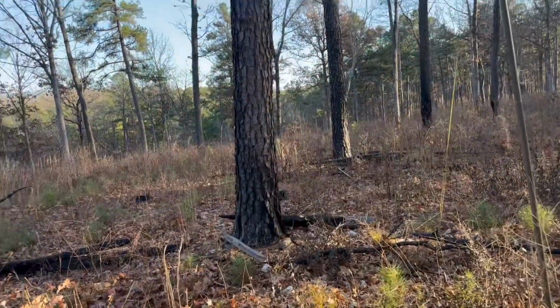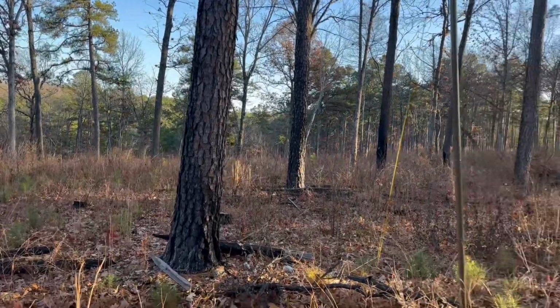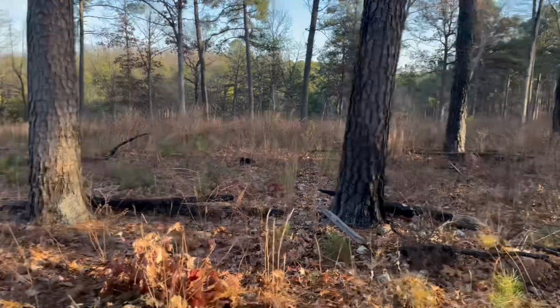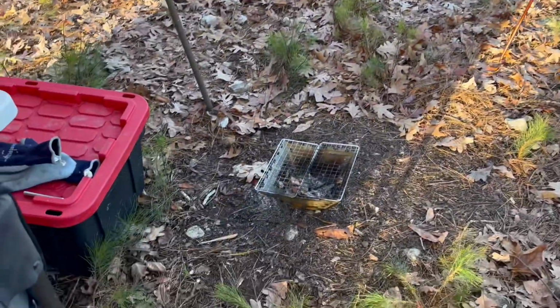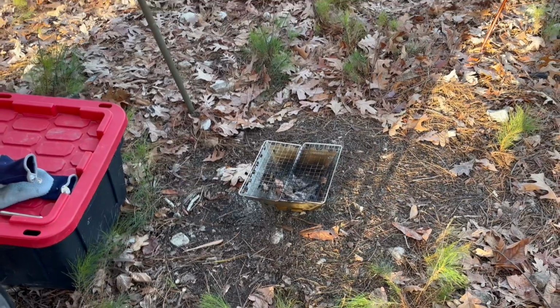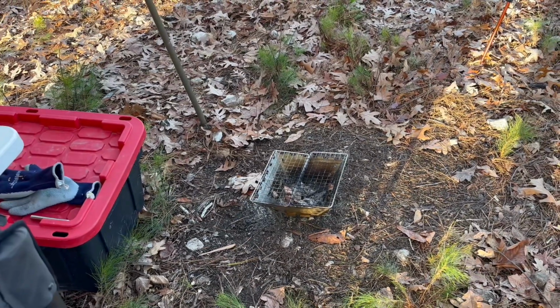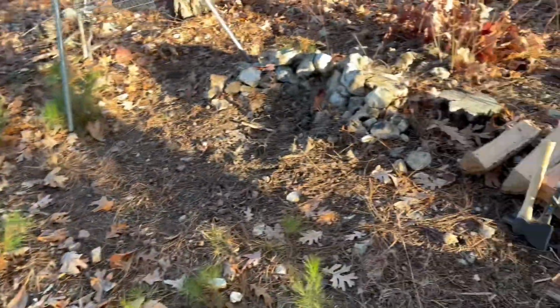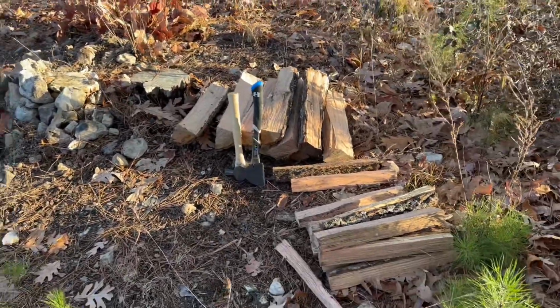All right, everybody, welcome back. I would have been back a little sooner, but I got sidetracked by lunch. I cooked my lunch on that Fire Maple Maverick wood stove. It was super good. Had a steak. It was really good. I got me some wood squared away here.